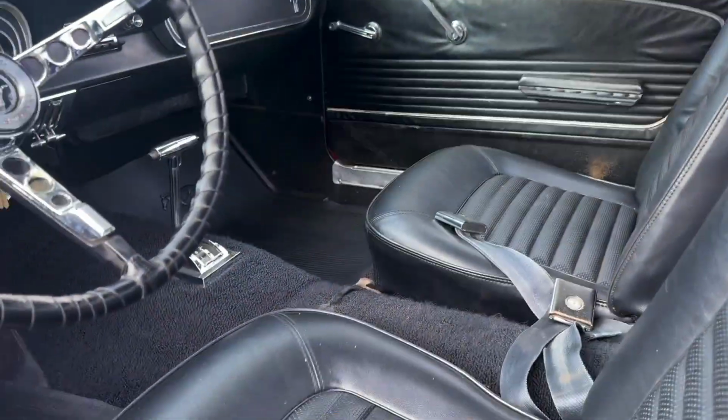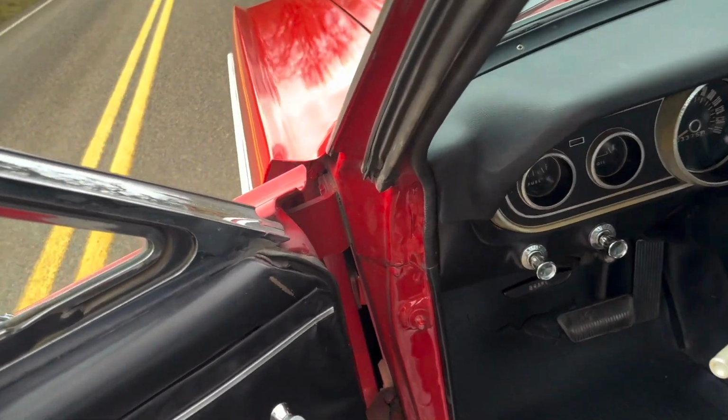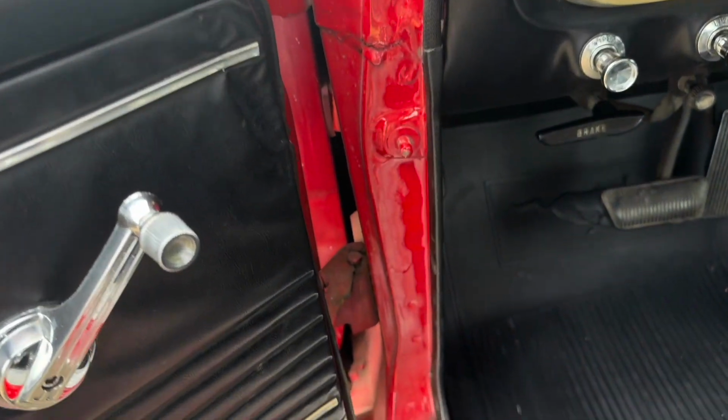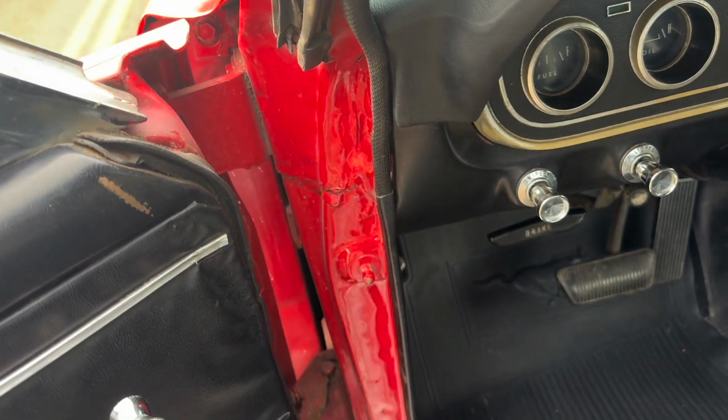So that needs to be replaced. I would just put a new one. I wouldn't have it restretched or anything like that. Just put a new one. If you look here, you can see inside the door jamb. Looks good. No accidents or anything like that.